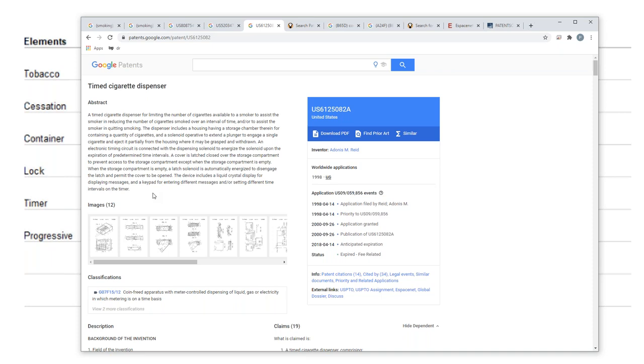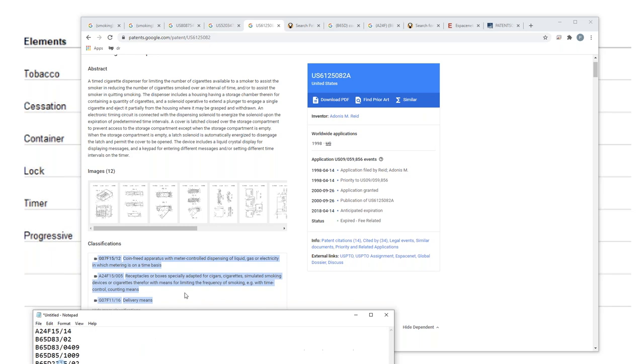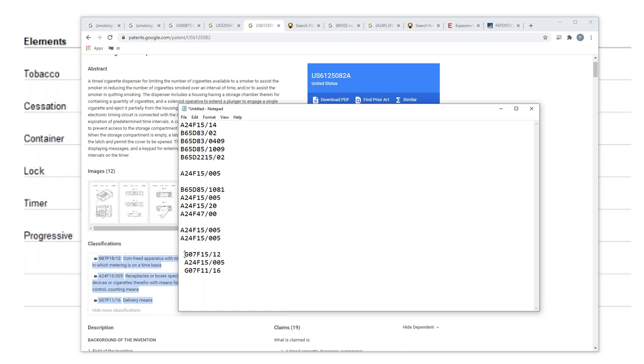So again, here are more classifications. I'm going to copy those over to my list, and then I'm going to show you the list after I've got a few entries. After I've looked at five or six patents that seem to be kind of similar, I'm going to take a look at this list of these codes.